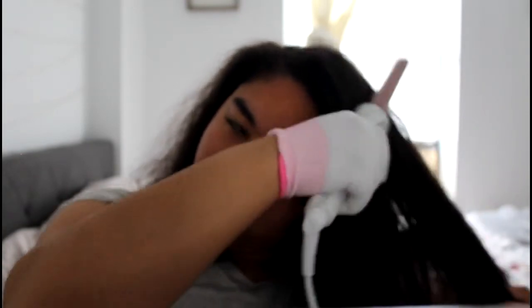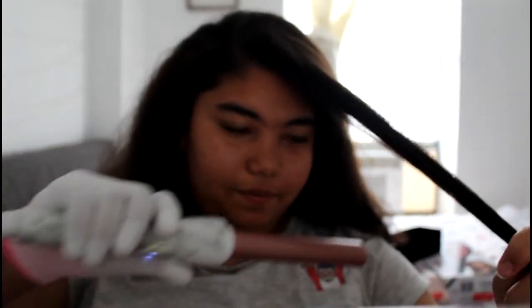I like to test it on my hair, you know. If your hair gets hot, it means that it is working. But I like to be a little hotter than that. Okay, let's try one strand. Am I in frame? Yeah, I'm in frame. I have to check. Okay.